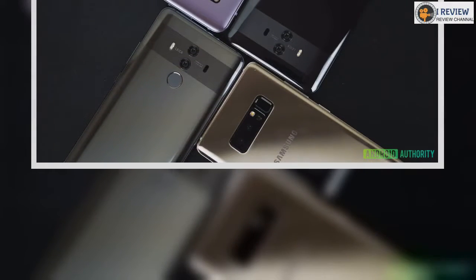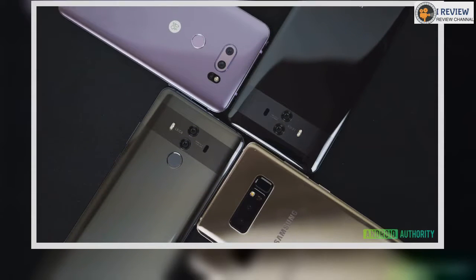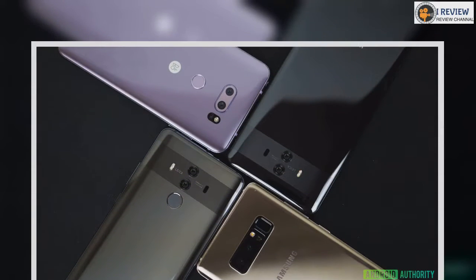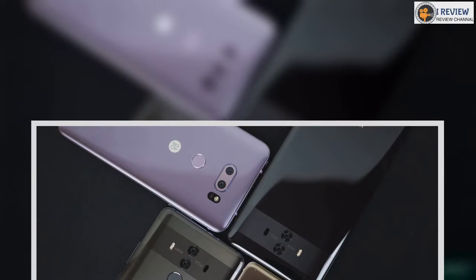Now we get to see what Samsung has in store for us in 2017. It should come as no surprise that the Galaxy S8 and S8 Plus feature top-of-the-line specifications, great cameras and an all-new design that's truly futuristic.